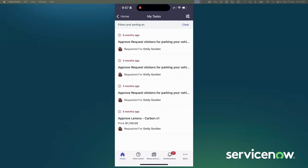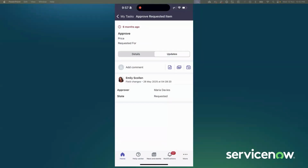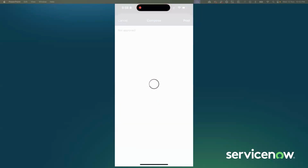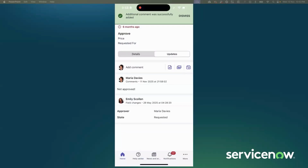On the record screen, as we discussed earlier, she will see all the information of that particular record. Here this information is limited, but your admins can configure more information. We saw the two tabs, details and updates, where in updates Maria can add comments. If she does not want to approve this, she can add a not approved comment, and she will also see any past activity in the updates tab only.